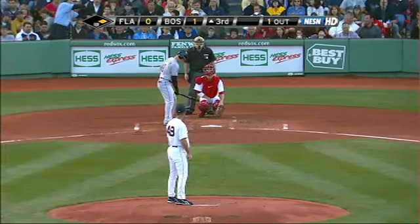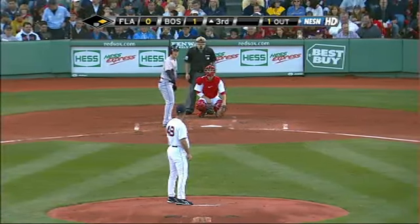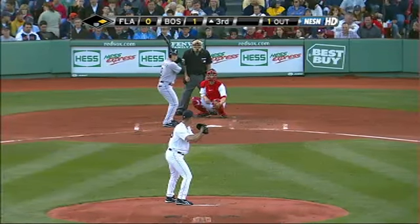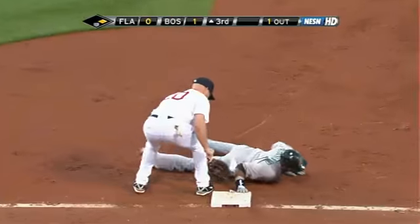1 out, 1 on, top of the order. Chris Coghlan bats, struck out looking in the first inning. 1 of 2 Ks for Tim Wakefield. Some weak hits so far in this game from both teams.